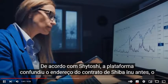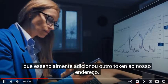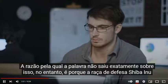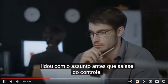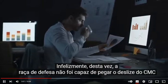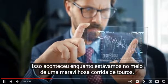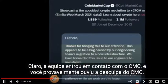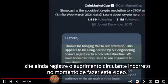According to Satoshi, the platform has mixed up Shiba Inu's contract address before, which essentially added another token to our address. The reason word didn't exactly go out concerning that, though, is because the Shiba Inu defense breed handled the matter before it got out of hand. Unfortunately, this time around, the defense breed wasn't able to catch CMC's slip-up on time. The worst part? This happened while we're all in the middle of the most wonderful bull run. Of course, the team reached out to CMC, and you've probably heard CMC's excuse. First, they said it was a glitch, and then they said they had fixed it, even though the website still records the wrong circulating supply as of the time of making this video.